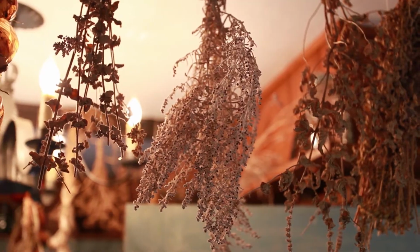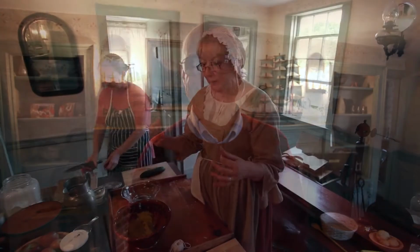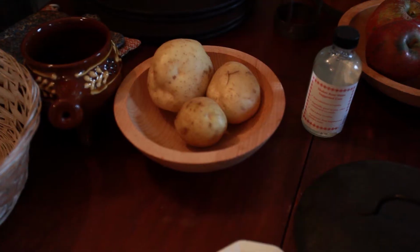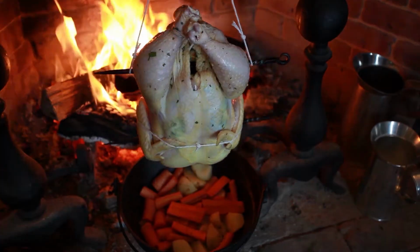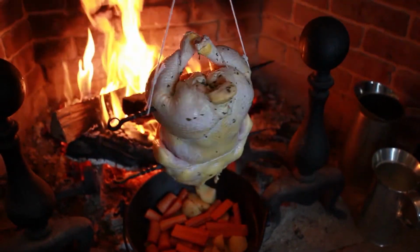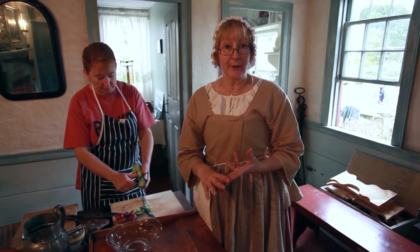We're continuing our visit at the Caleb Nickerson house. We're now inside, and we're going to visit with Maureen Leavenworth and Christine Riley, who will be cooking on the hearth and showing us some of the things that they do to prepare a colonial meal. This is harvest day at the Caleb Nickerson house, so we've pulled a various amount of root vegetables from the garden, and we're going to be preparing a vegetable soup as well as squash rolls. We have a chicken on the string roasting over the fireplace, and what we're doing now is getting ready for a garden salad. So again, we're pulling things from the garden in terms of salad and also herbs.